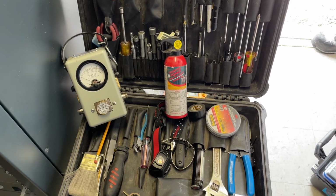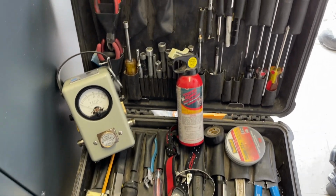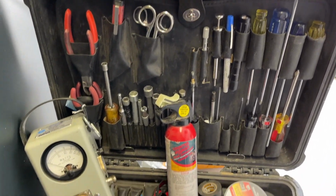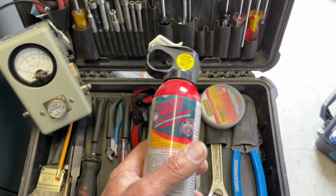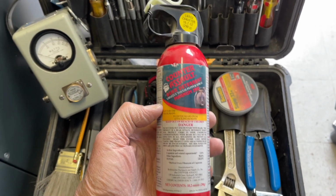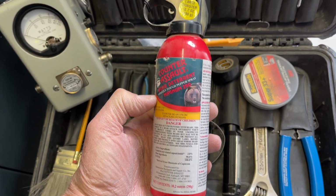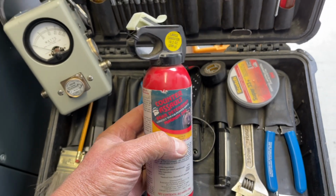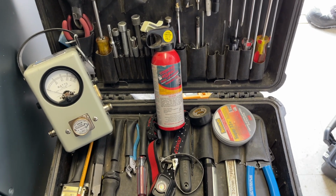Here we are. This is a toolkit that we bring. More importantly, we've got all kinds of hand tools, a watt meter for measuring RF, and this, my friend, is the most important part. This is bear spray. Don't ever think we're going to need it, but it's better to have it and not need it than to need it and not have it. So here it is. It's part of our toolkit, bear spray.